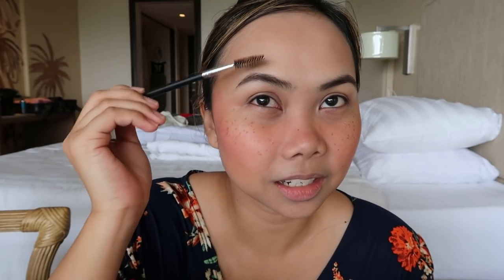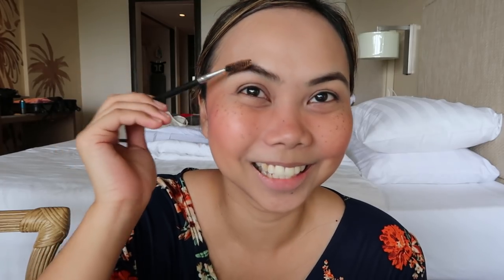Okay. And then, after that, we move on to brows. I'm one of the few na blessed with makapal na kilay. I think it's my dad's genes. Got this from my dad. Kilay. Brush muna.